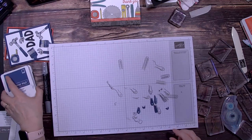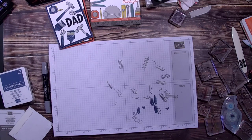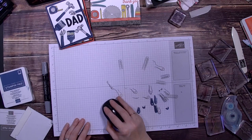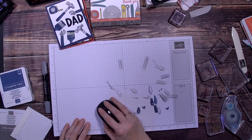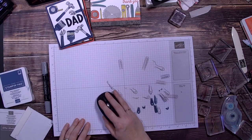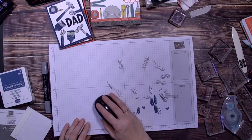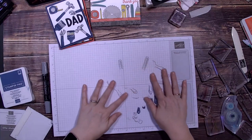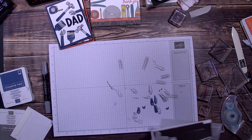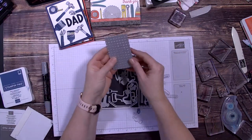Mini away, and so then we've got our little pegboards, and I wanted to get out my favorite color, Pebbled Path, and chop that down. And then I'm going to chop that down again to 10 by 14.3. And I want to emboss this one.